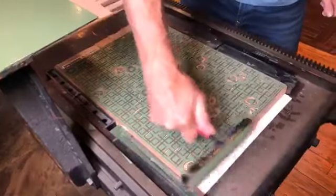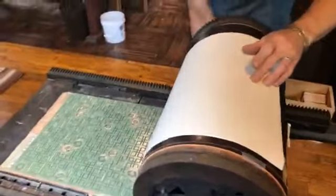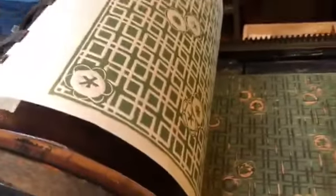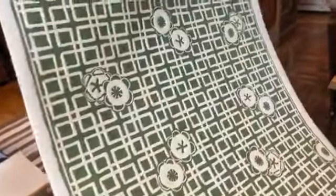I think that should do it. Getting it all lined up and go. Beautiful. Yeah, it's definitely a little more pressure on a couple spots, but it's all printing pretty well.